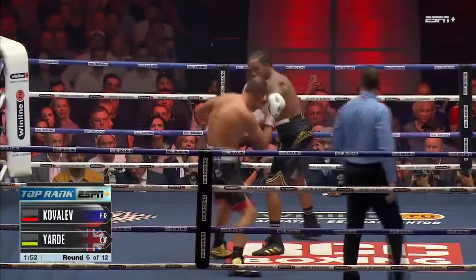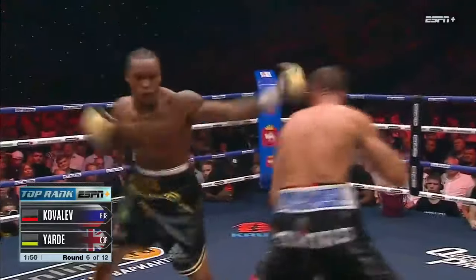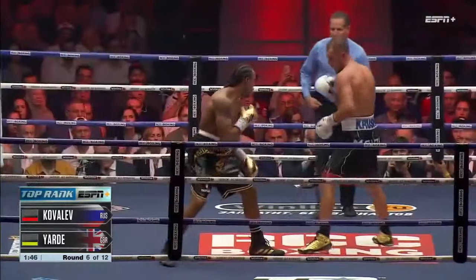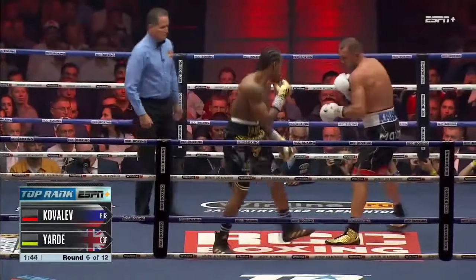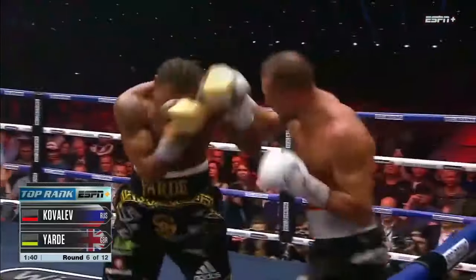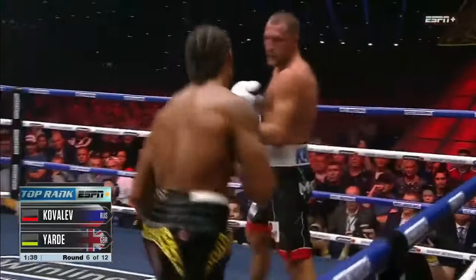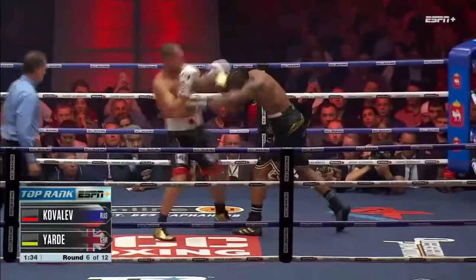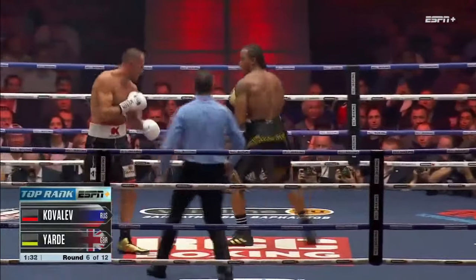There's that jab once again. That jab again, that's been the story all night long. Yarde hasn't found a way to get rid of that jab coming from Kovalev. Kovalev is patiently looking for a right hand over the top. Oh, nice check hook from Kovalev and a 3-punch combination to follow that up. Then uses his legs to move laterally, sets up Yarde in the center of the ring.